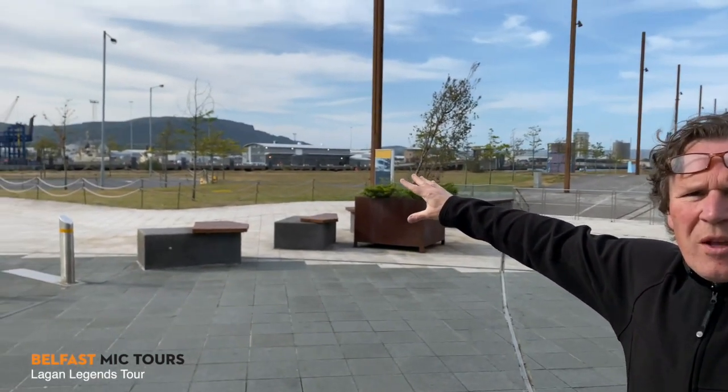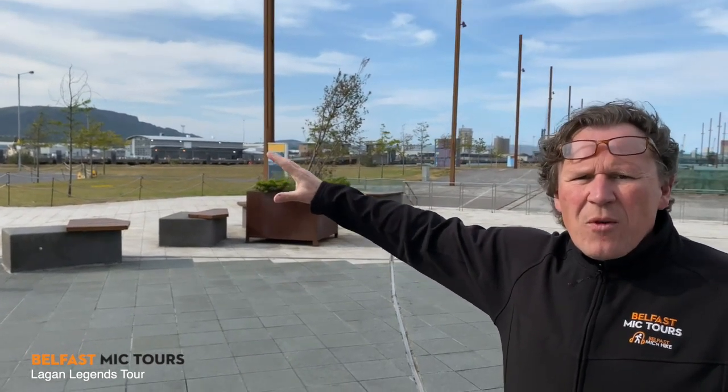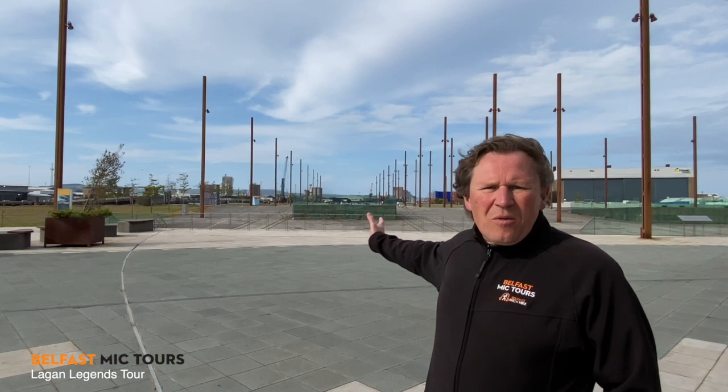Okay folks, so behind me you can see just across the River Lagan. River Lagan's just over here, and this is where a crowd estimated to be about 100,000 people watched the launch of Titanic the morning of the 31st of May 1911. So we're still on Titanic Slipway, but we're now looking down the slipway to where Titanic launched into the Victoria Channel of the River Lagan.